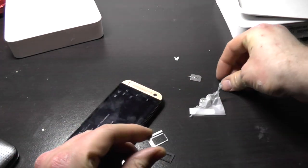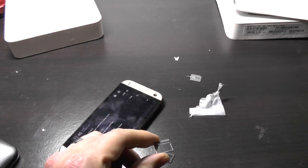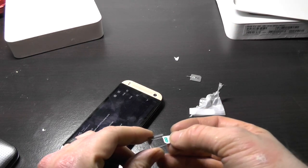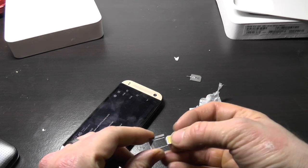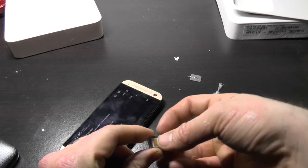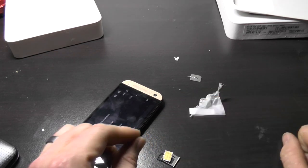This might look quite embarrassing. Now, how does this fit in? Does it slide in there? Or what? Kind of. I don't know. I'm going to call this quits.